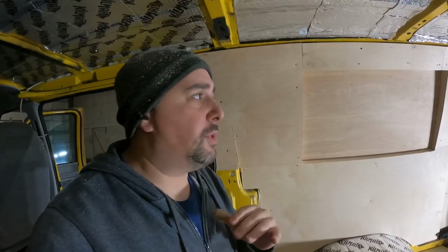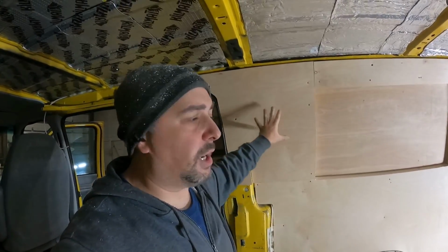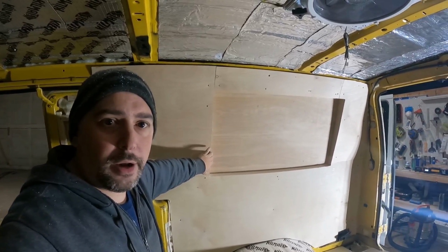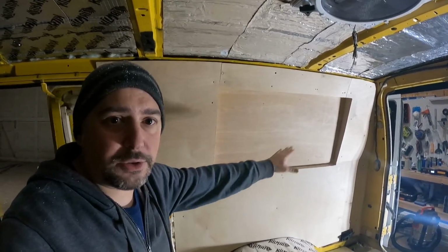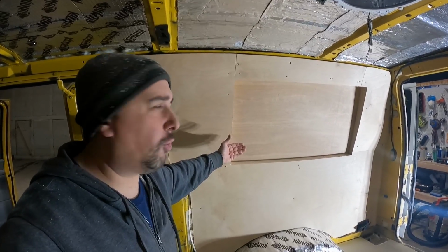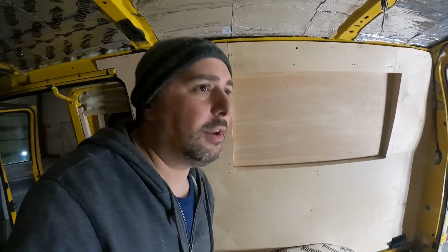It sucked. This part of the build is really good for me to stop and talk to you guys, because this wall is all pretty much done, as in framed, insulated, and now the wall is up. These are the cutouts for the bed. That's where I gain an extra 2 to 2.5 inches per side. So I'll do that side and the other side.